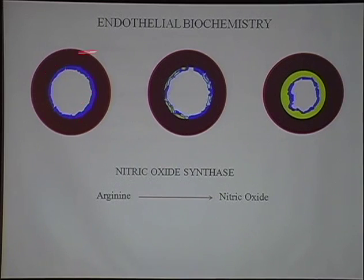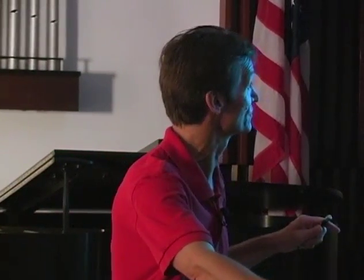Endothelial biochemistry. We're talking about the endothelial cells. These are the single layer of cells that line normal, moderately, and severely diseased arteries. Their ability to convert arginine into nitric oxide. The enzyme that does this is nitric oxide synthase. This is the most important determinant of outcome for the patient with coronary artery disease.